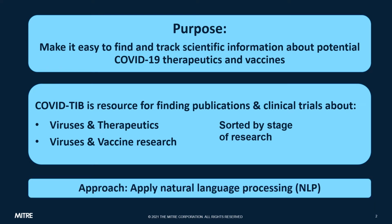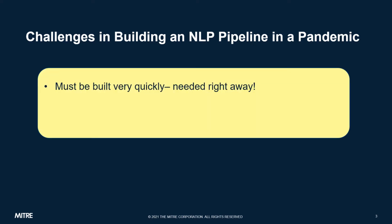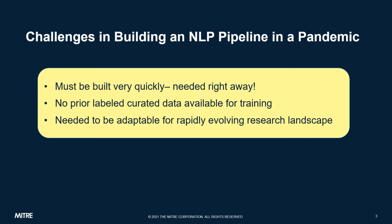Now, to capture this information at scale, we applied NLP. There are challenges in building an NLP pipeline during a pandemic. First, it must be built very quickly because it's needed right away. We had no prior curated data available for training an algorithm. And the system needed to be adaptable for a rapidly evolving research landscape.